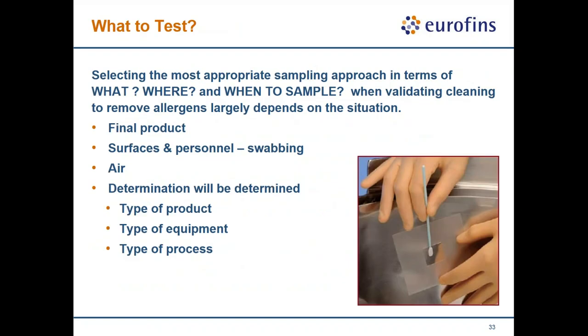So what to test for? We recommend that you answer these questions in your allergen control plan. What are you going to test for, where, and when are you going to sample? You could test for allergen in the final product. You could test for allergens on surfaces and personnel. You could look at the air, you could look at water. But again, you need to be very specific in what you're going to test for and maybe provide some rationale for why you're testing that equipment.